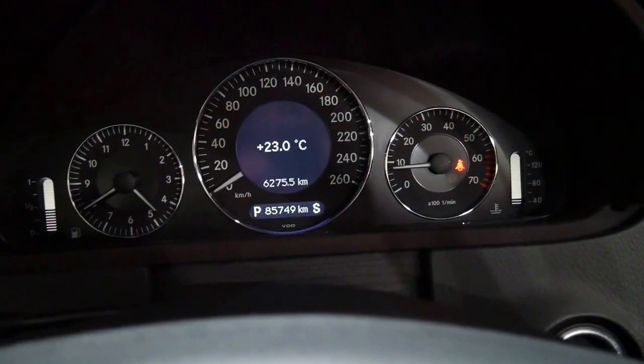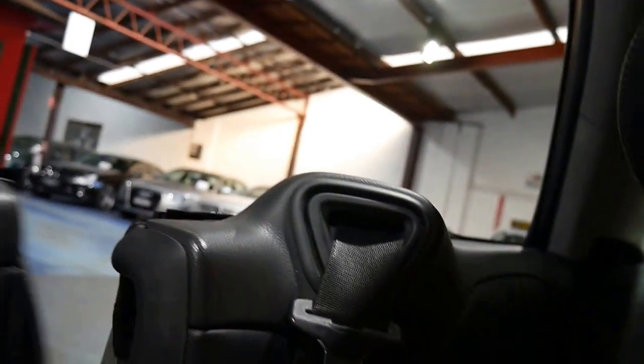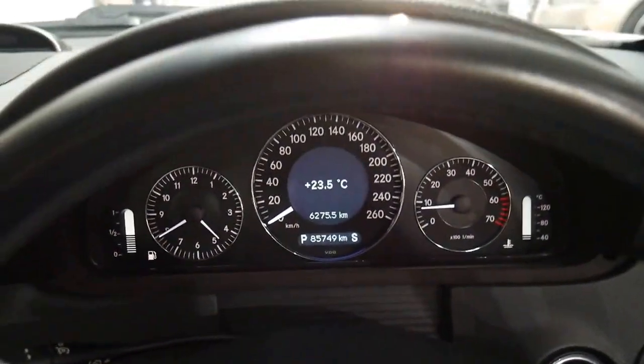No lights on the dash except my seatbelt light. That's a cool feature as well. Lets you know, you see when the seatbelt goes away, when it comes back, when you get in and out. So that's really nice. Put the headlights on so you can see that all lit up.